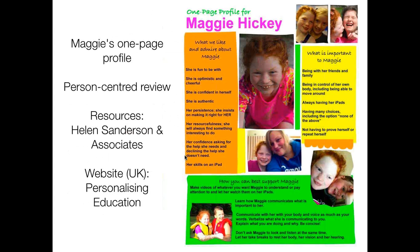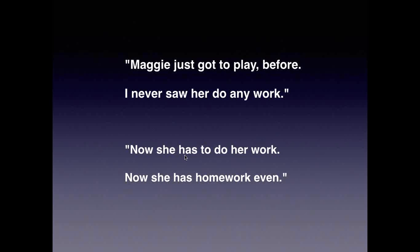So this is an example of her one-page profile. I strongly recommend you Google Helen Sanderson and Associates. They're a UK-based organization. Their website, Personalising Education, has really priceless resources for helping us figure out how to understand what's most important about our students so that we can engage them and really become familiar with them.